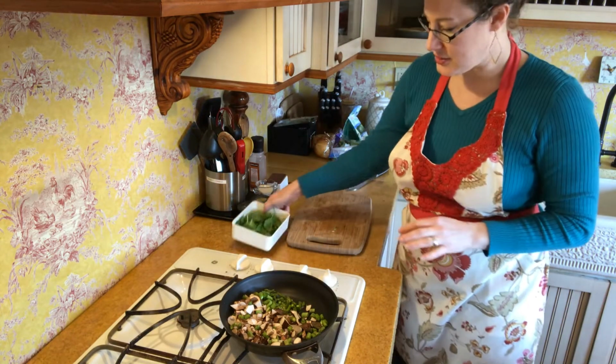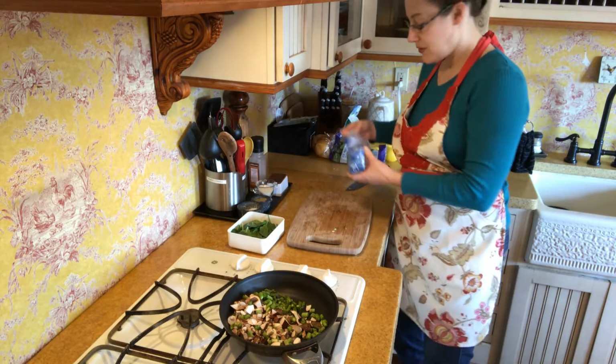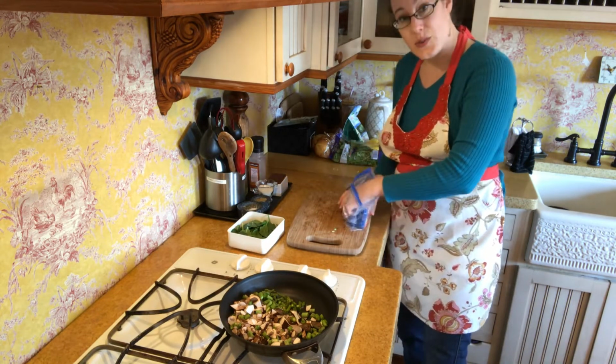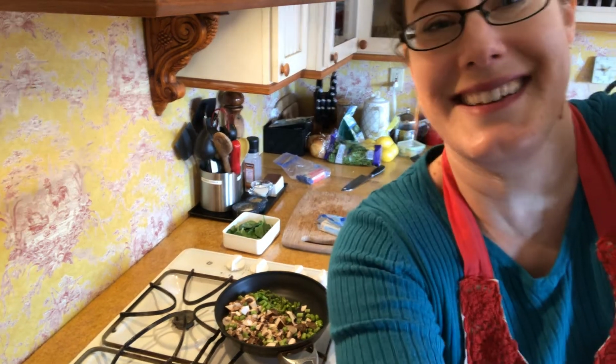So here's my spinach. While that comes up to temperature and is cooking, I'm also going to shred some cheese. So I'm going to use a Swiss. Let's see if I can get it where you can see me and see the pan. Okay, we'll try that.